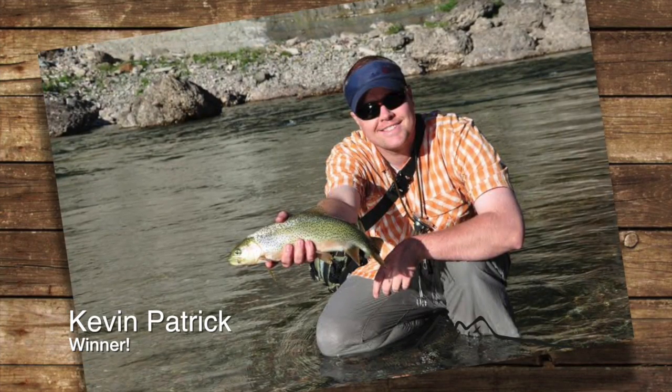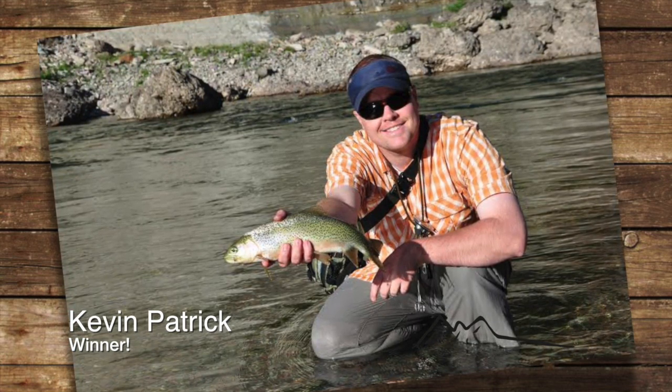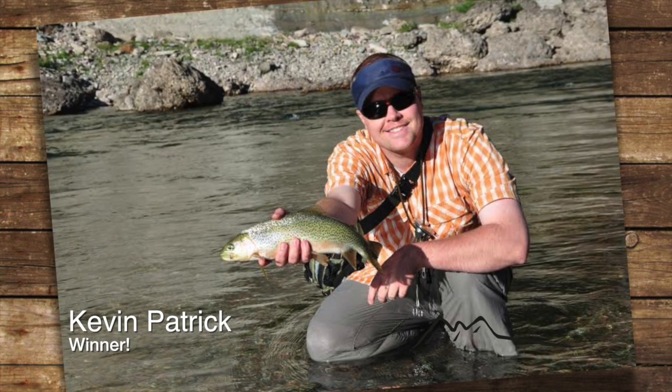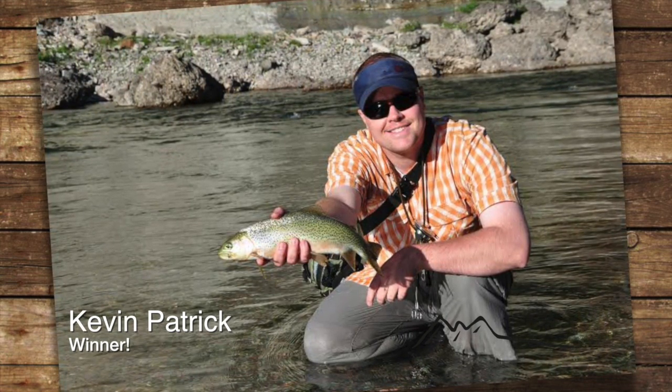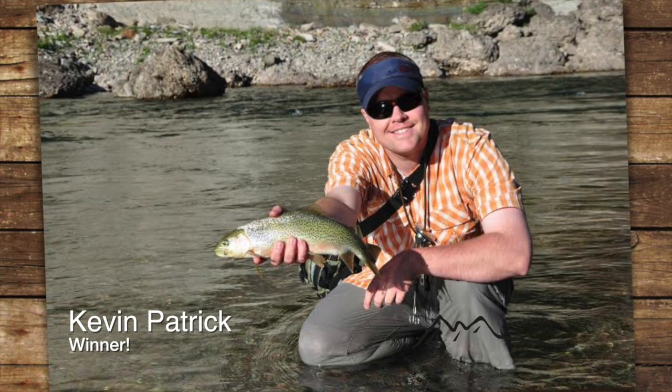He caught this nice cutty while fishing with his family in western Montana. The weather was dismal for days, but while fishing, the skies cleared and the fish wanted to be caught. This happy fish was released back into the river to be caught again by another fisherman. Thanks, Kevin. You are this week's winner of the Photo of the Week contest.